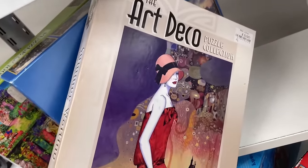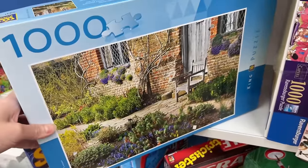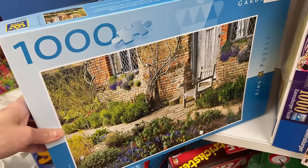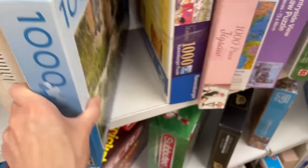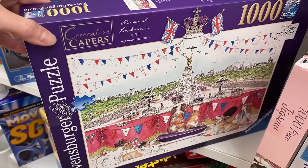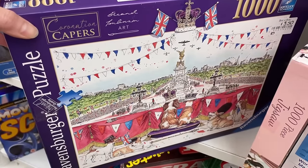We have this Art Deco one. That's pretty darn cool. I feel like we've hit jackpot here. This is great. £3 for this puzzle. This is really nice. 1,000 pieces. I guess the brand is King. Very nice. We have this Ravensburger puzzle here, I guess from the Coronation Capers collection.